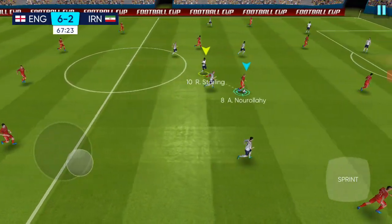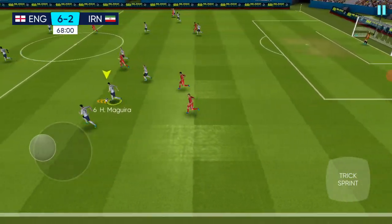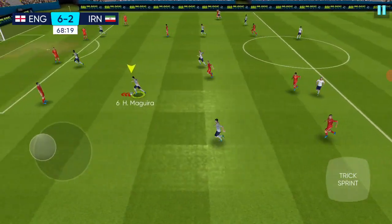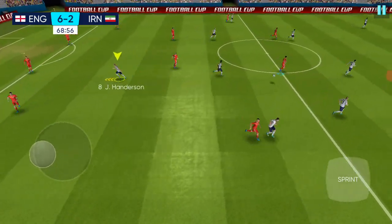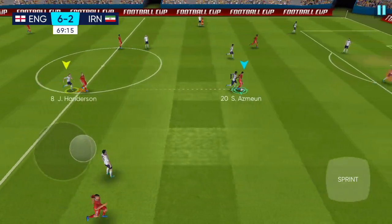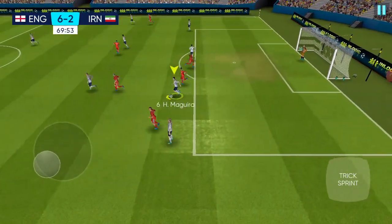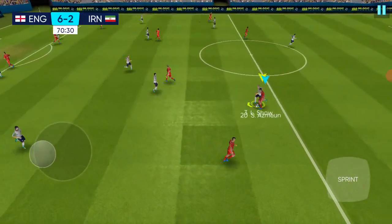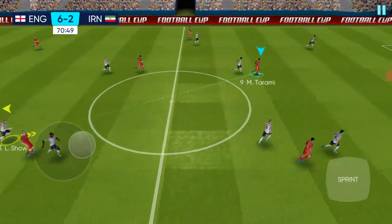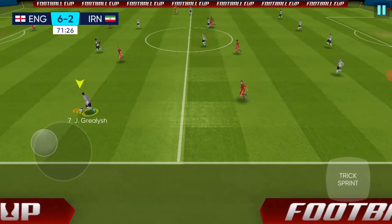Here we go. Oh, no. You need to get the ball off him. You have to get the ball off him. Okay. Maguire. Up to. Oh, no. Where are you hitting it? Oh, no. This isn't good. Azmoun. He scored it before. He can score it again. Oh, no. You never ever know, guys. Please. That's my boy, Maguire. Up it. Where are they passing? Okay, Jack Grealish for the help.